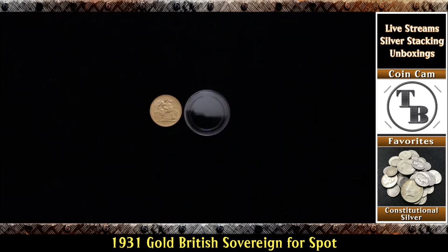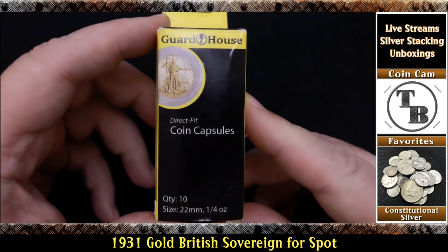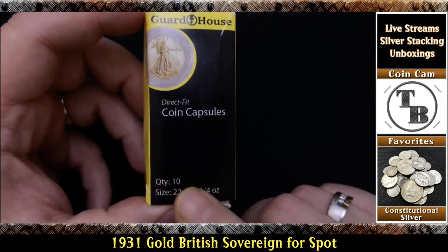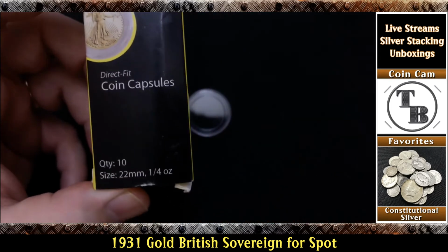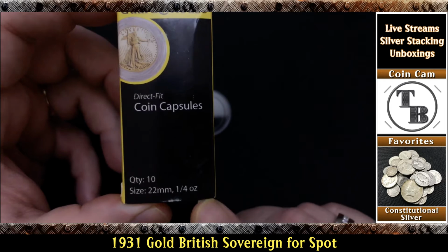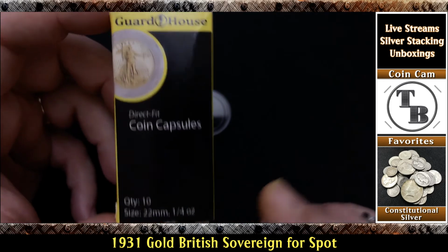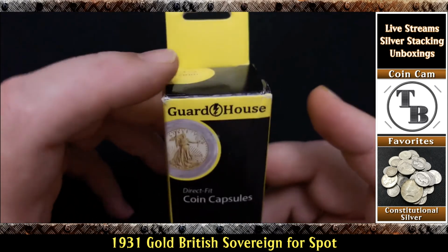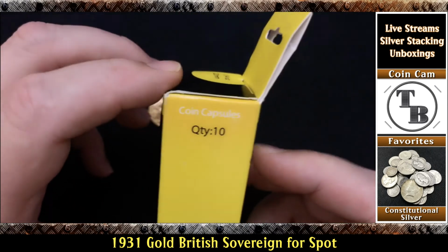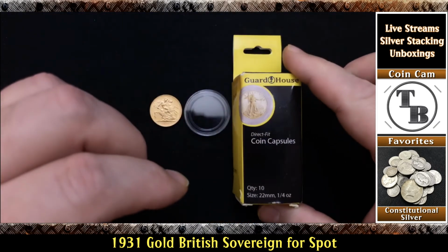So this is what I picked up off Amazon. These are Guardhouse. You guys know how I love Guardhouse. It's a quantity of 10, so that's a pretty big investment unless you're going to buy 10 quarter ounce coins. You can see the size is 22 millimeters, and it's for quarter ounce coins. Now these are made for American Eagles, and I know that I've put other coins in them, and they've been a little bit small or a little large for the coins.